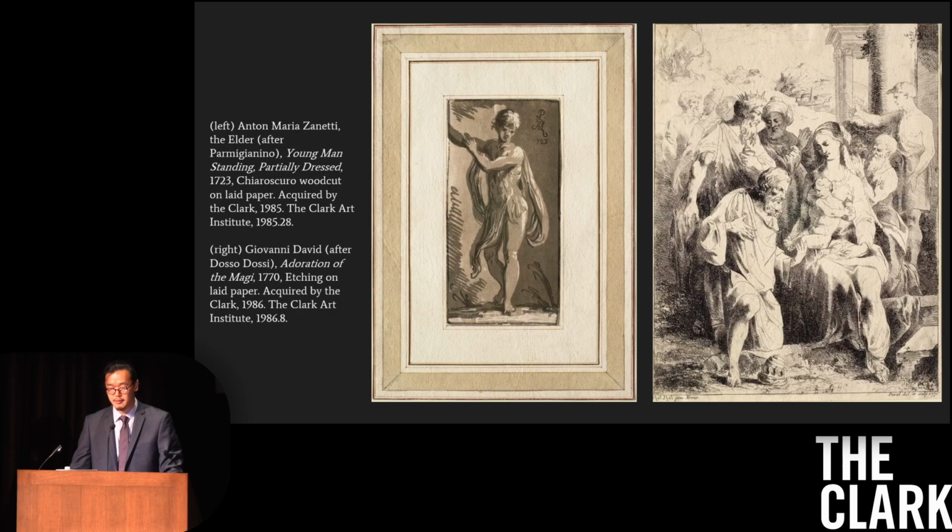canon. At the close of an exhibition on the major figures of the Florentine Roman tradition, these two little, seemingly insignificant prints might just give us pause. The one was made by the Venetian Zanetti's elder cousin after Parmigianino, who was from the northern Italian city of Parma, and the other by a little-known Genoese after Dossodossi, the court artist of Renaissance Ferrara, also in the north.